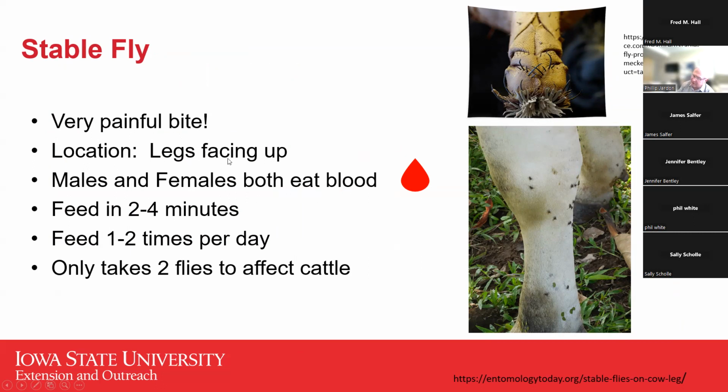And different from the horn flies that face down, the stable fly always faces up. And they tend to fly close to the ground, only 2 or 3 feet off the ground. So you see most of them on the legs of the animal, and you might see a few on the belly, but most of it is on the legs. But on other animals, you see it at the top of the animal. So in dogs, this is actually called the dog ear fly because they bite the dog's ears. And if you see your dogs with bloody ears, that's frequently because of these darn stable flies.